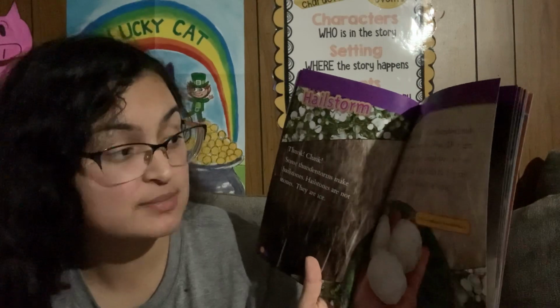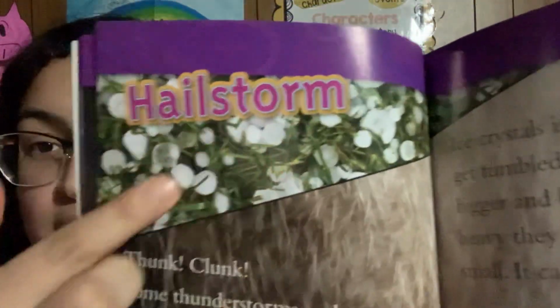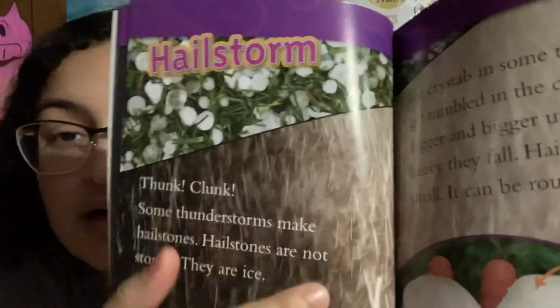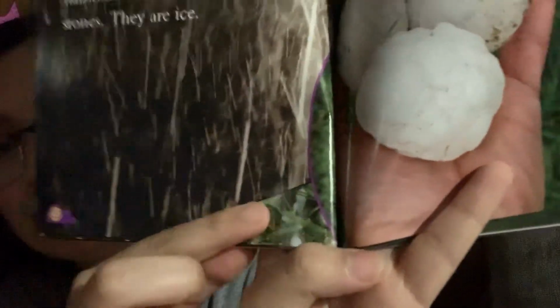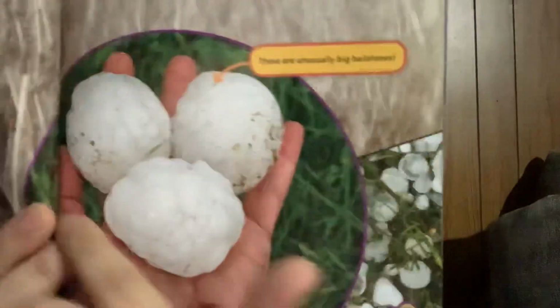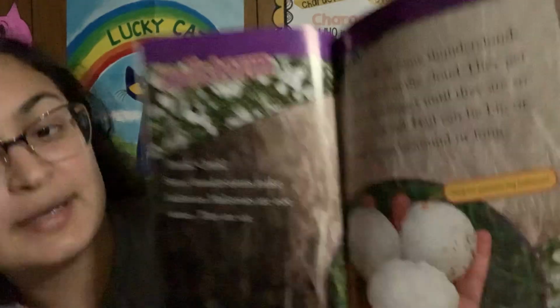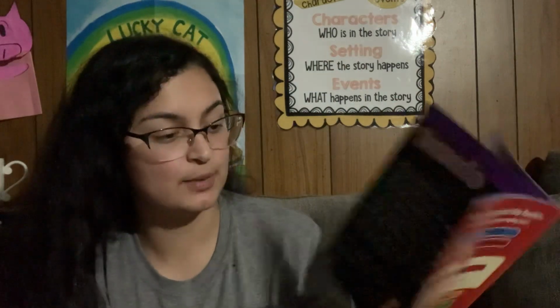Hail can be big or small. It can be round or long. And on this page, we have some examples of hailstones. There are some little ones. Here it is falling. Here's some more little ones. And some more little ones. And these are unusually big hailstones. So hailstorms don't happen on their own. They usually come along with a thunderstorm. Let's see what we have next.